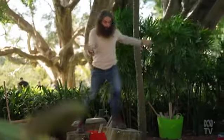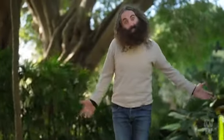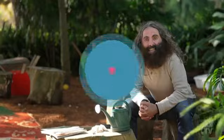I don't know about you, but I think I might have a crack at some garden-inspired craft this weekend. But if you want something a little simpler, here's your list of jobs for the weekend.